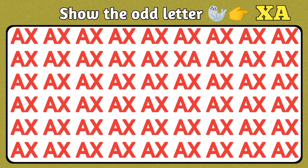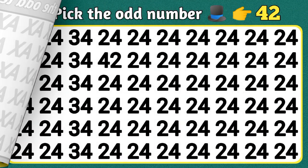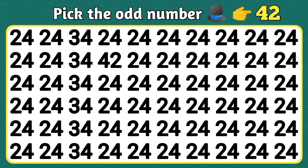Next page, show the odd letter XA. Time finished. Wow, letter is found. Pick the odd number 42.